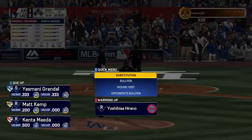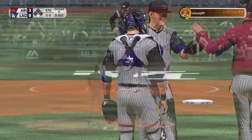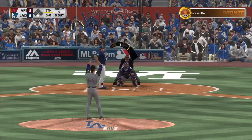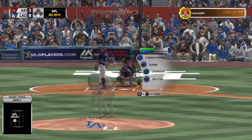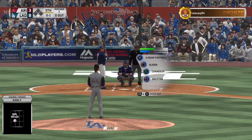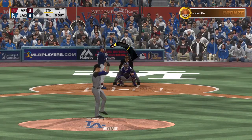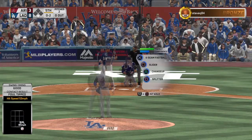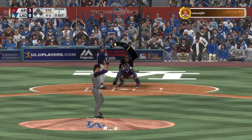Here's the catcher, Yasmani Grandal. He comes in 0 for 2 thus far. Number 66 takes the mound as he's been called upon to pitch. Your attention, please. Now pitching for the Diamondbacks, number 66. Started that swing a bit too early. The windup and the 0-1. And he gets a piece here as this ball is fouled away. The windup and the 0-2 pitch.